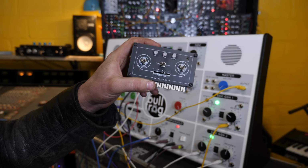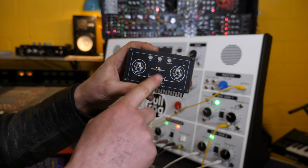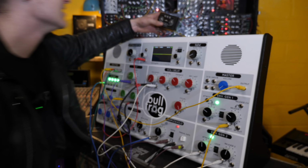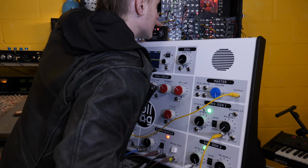For instance, this one is a sampler. I think it's got a microphone sitting in there and it's got a speed here. So let's plug this in and see what this one does. So get that plopped on to the top. Who's a funky monkey?